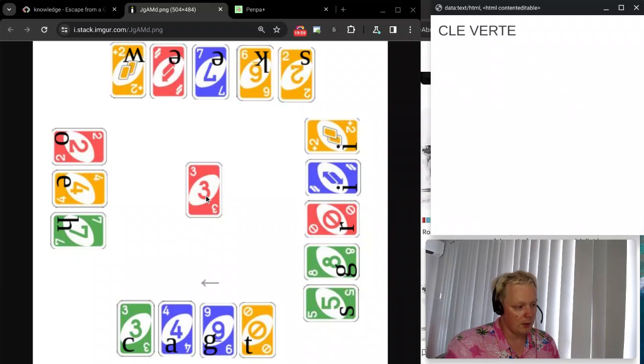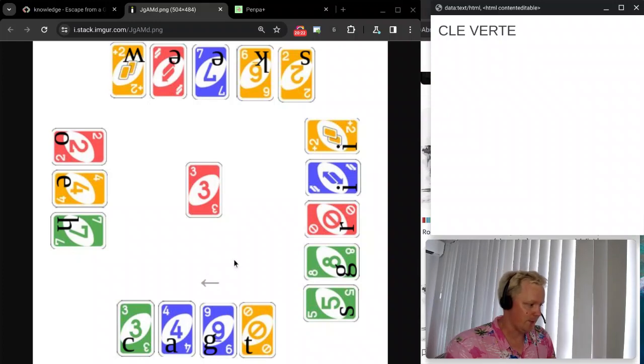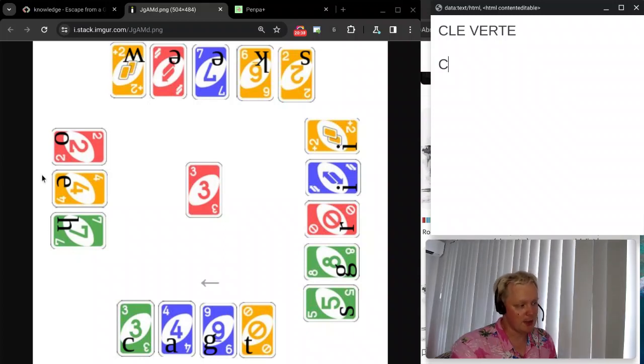The only card that we have that matches this 3 is this green 3 here. So how should I notate this? Do I just take the letter? Because we also have to keep track of what we have played already. But I'm going to try to keep track of that. So we are playing this 3 here, and I'm going to write up C here. So green 3 goes here, and now this player has to match the green 3.